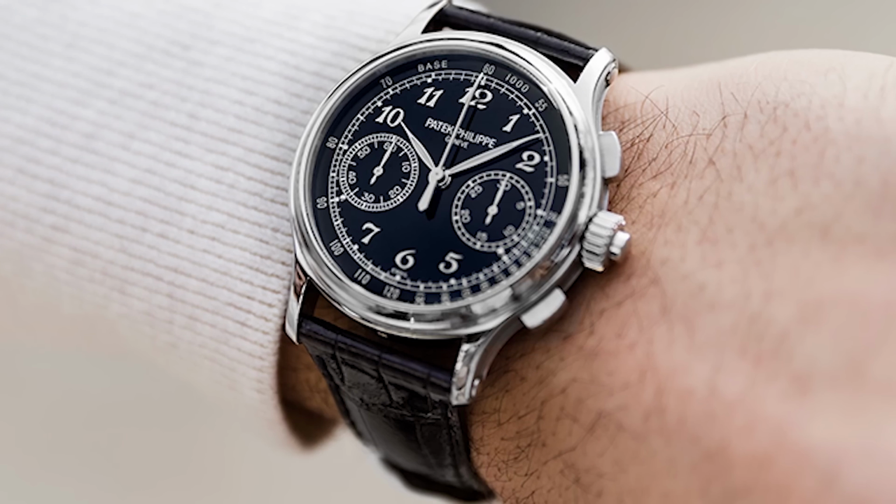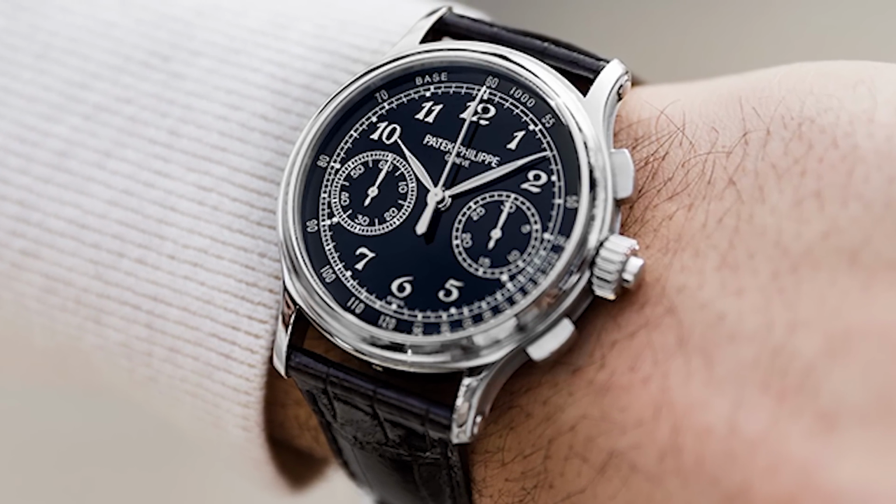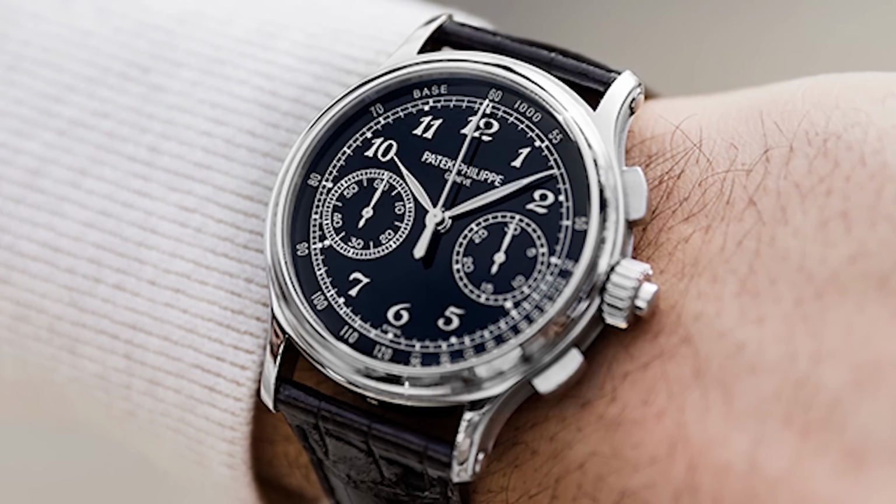What's really going to be interesting is what happens to the 5370P black dial, the original one. We're pretty sure that'll go away. We won't see any more of those. So now the market has to figure out: is that going to go up in value, or is it going to be softer because everyone's going to be chasing the blue? Something we'll be following over the next few months, to see where the market takes us on that piece.